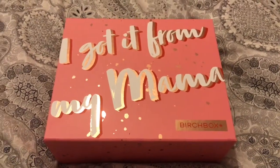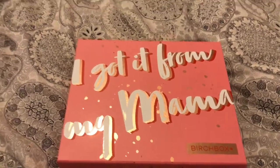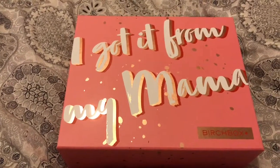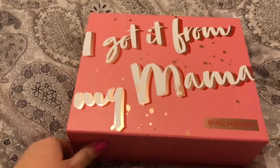I managed to get hold of another Birchbox limited edition. This time it's the Mother's Day edition. I got it from my mama. All I've done is taken it out of the box. Haven't had a peek or anything yet, so let's see what's inside.